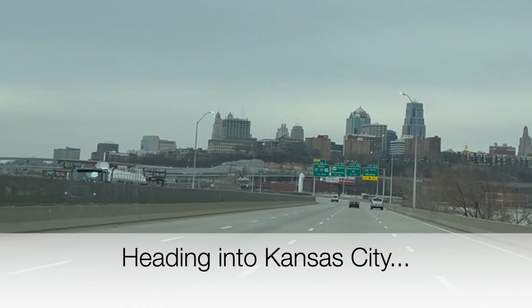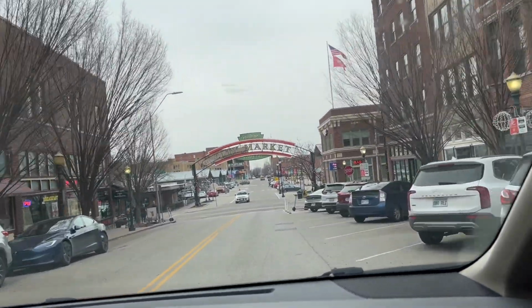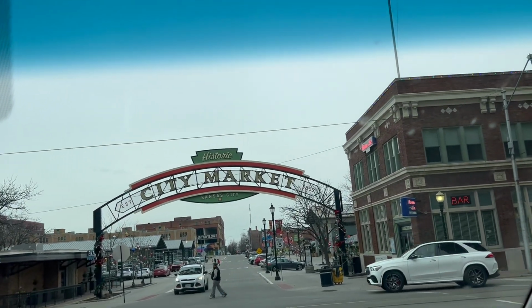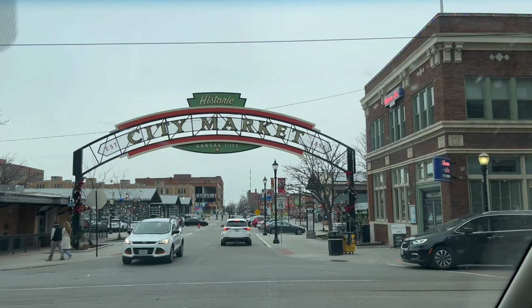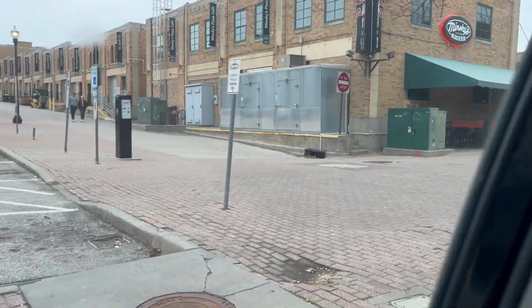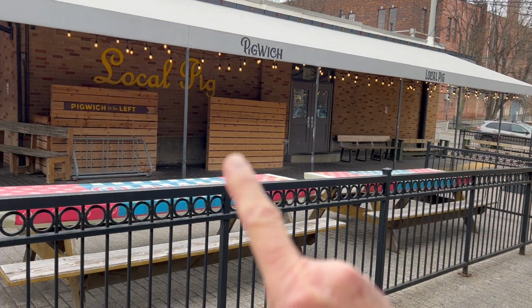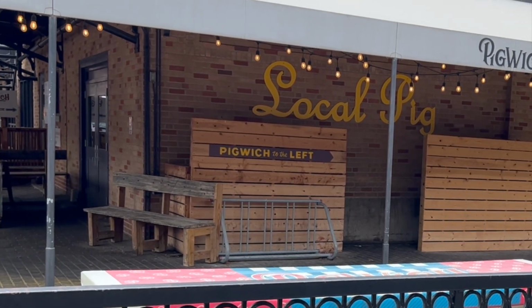All right, on to the next store. Now we are coming to the historic Kansas City Market, where we have all kinds of restaurants and stores. So we're going to hit one of our favorite places and probably eat lunch here. We're going to the Local Pig, and we know that they ordered their chickens from local farmers. So we have Local Pig, which is the store around the corner, but we have Local Pig sandwich shop called Pigwich. And that's where we're going to eat our lunch.